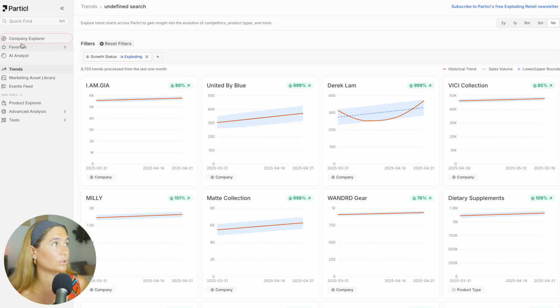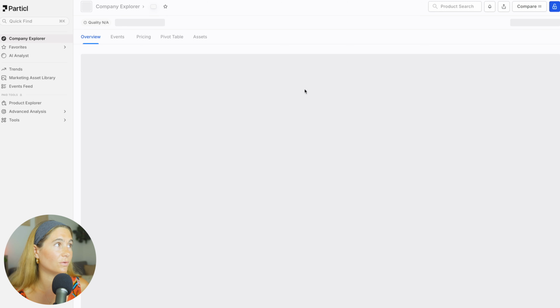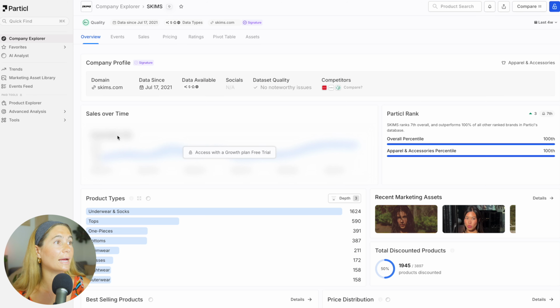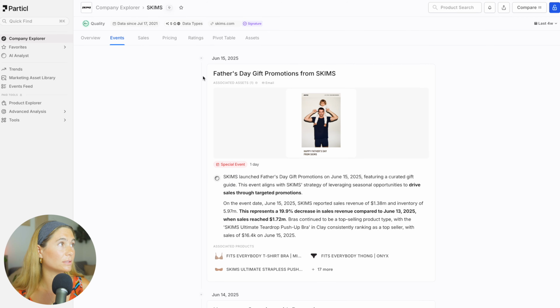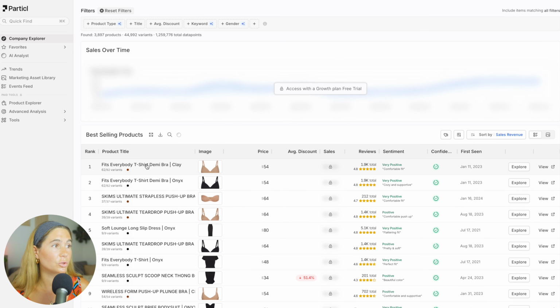So to do that, all you'll do is go to Company Explorer, and we'll even just go to Skims, for example, and here you can see their product types, their best-selling products, their price distribution, and then if you want to upgrade, you can also even see their sales over time, their Particl rank. You can even go to events that they're hosting. So for example, they just had a Father's Day gift promo, a homepage overview with promotions. You also can dive into sales, and sales over time, again, you need to upgrade, but you can even see their specific products and their reviews, and you can even directly explore from here.